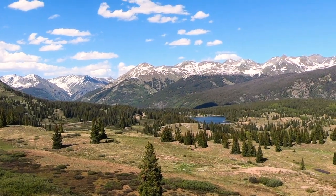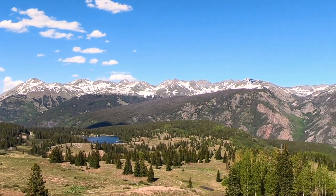Before you get to Silverton, you get to Molas Pass. Be sure to stop in and pull off. That's another one with fantastic views. Yes. Just, wow. That's all we kept saying. Yes. That was just the beginning.